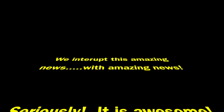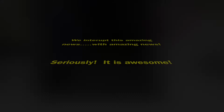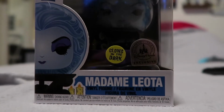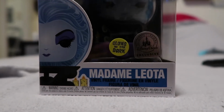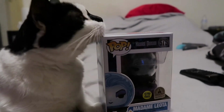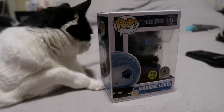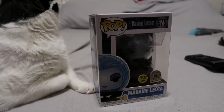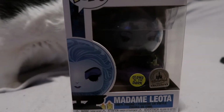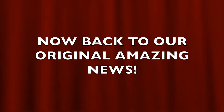But then something amazing happened. And this was completely unexpected and a very, very, very nice gesture by somebody. So I was at work one day and somebody sent me a gift and it's a Disney Park exclusive Madame Leota, which glows in the dark. And I'm in love with it, as you can see, as I rub my face all over it. And this was amazing and unexpected and wow. But now back to our regularly scheduled programming.